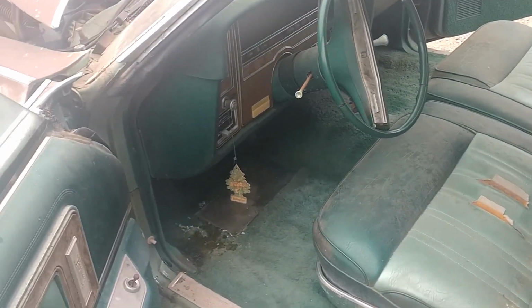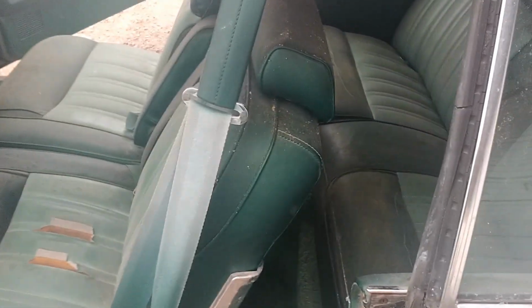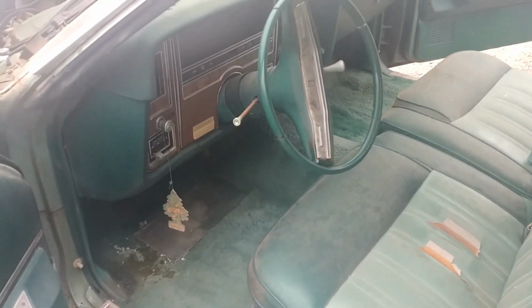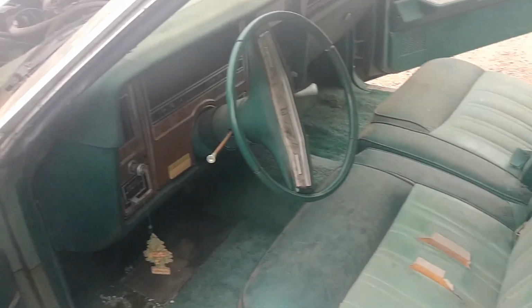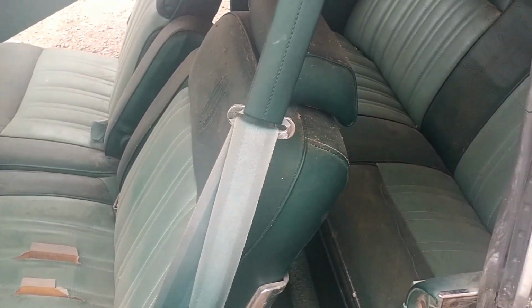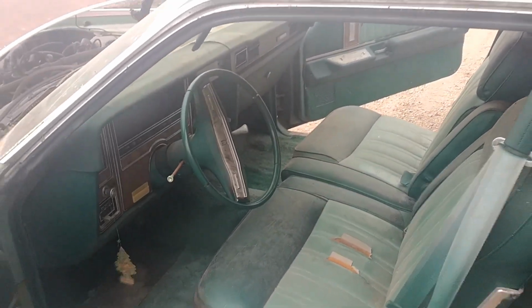I mean, it's not the best, but it's a lot better than what it used to be. Some mice action, but it was very limited. Pulled out a few nests up in the headliner, but that's typical. Yeah, I used up as much as my portable vacuum could do. It was battery powered, so I got as much as I could done with it.